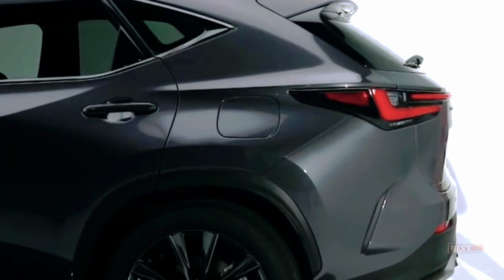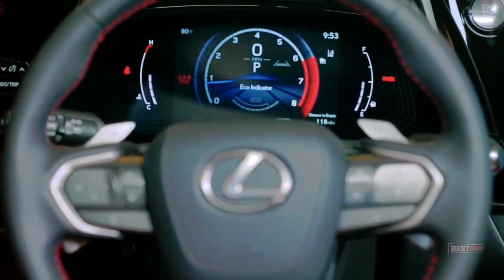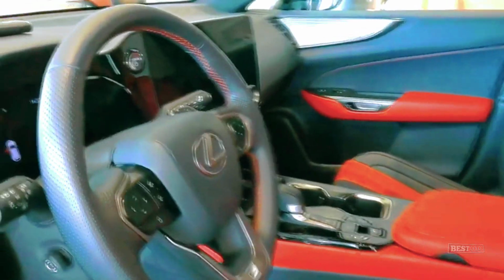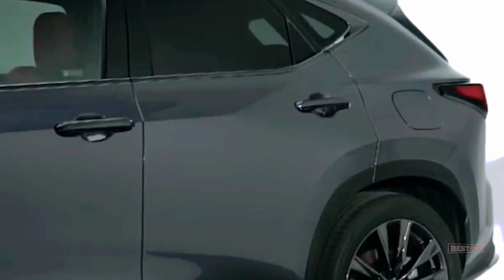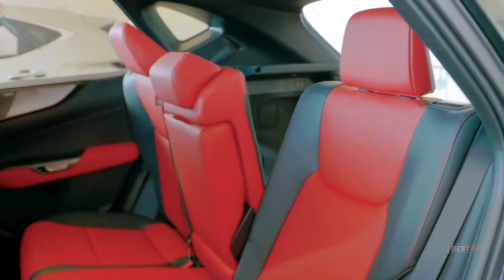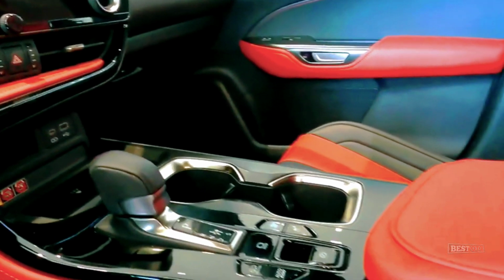Lexus luxury small SUV, the NX, has been completely redesigned for 2022. There are improvements, such as a more spacious interior and a new, easier-to-use infotainment system. Also on the list of highlights is the all-new Lexus NX 450h Plus 2022. The NX 450h Plus is a plug-in hybrid electric vehicle, or PHEV.